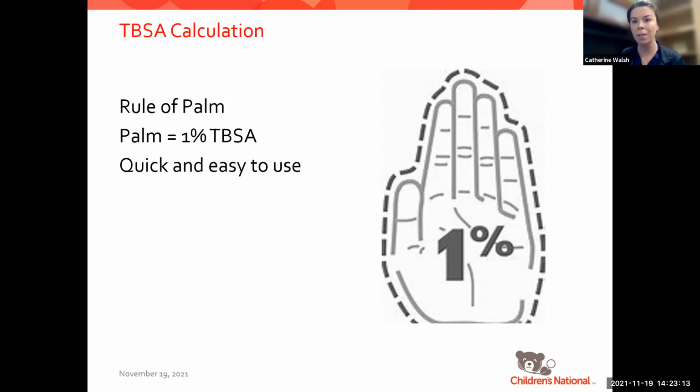So if it's a quick assessment and we're looking, I will sometimes even take a patient's hand. I don't touch it to the wound, but I may hold it up and use it as a reference and say, 1, 2, 3, 4. Just to think about, is this a burn that can go home, or is this a patient that needs to be admitted? And if admitted, what type of care?